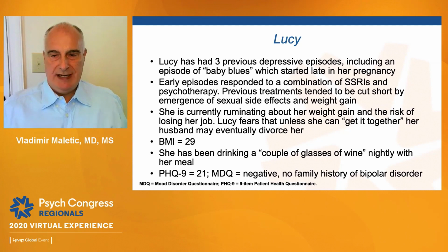She's currently ruminating about her weight gain and the risk of losing her job. So there is a chronic stress, there are ruminations. And she's also concerned that unless she can get it together, her husband may divorce her. You've seen that there has been ongoing marital discord. In addition to that, some alcohol use, a couple of glasses of wine nightly, not to be taken as precise measure. There could have been more than a couple of glasses. And her PHQ-9 is 21, indicating severe depression.